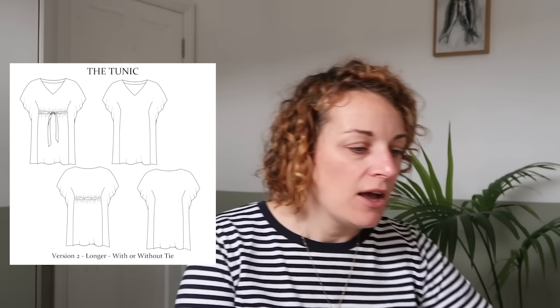So let's have a look at the line drawing so you can see what's going on. It's V-neck, it's very simple, it's all one piece. You can see that it tapers down over the arms, then goes straight down into the skirt part of the dress, and then there are slits in the side, so that you can feed through a belt and tie it, so it's slightly more fitted. You can also make it without if you want to have it just loose. It's completely up to you.